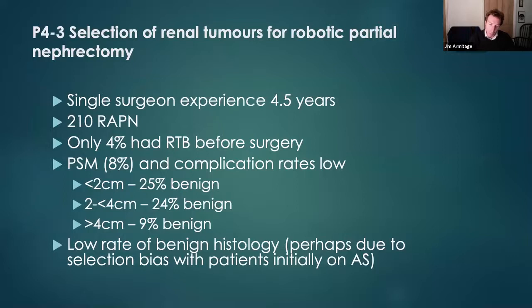In comparison with the first poster of this session, where renal tumour biopsy is used routinely, we now move to a study where renal tumour biopsy is used rarely in the management of small renal masses. This study presents a single surgeon experience over 4.5 years of 210 robot-assisted partial nephrectomies. Only 4% had renal tumour biopsy before surgery. It is not clear how many patients who had renal tumour biopsy did not subsequently undergo surgery on the basis of the biopsy results, however.